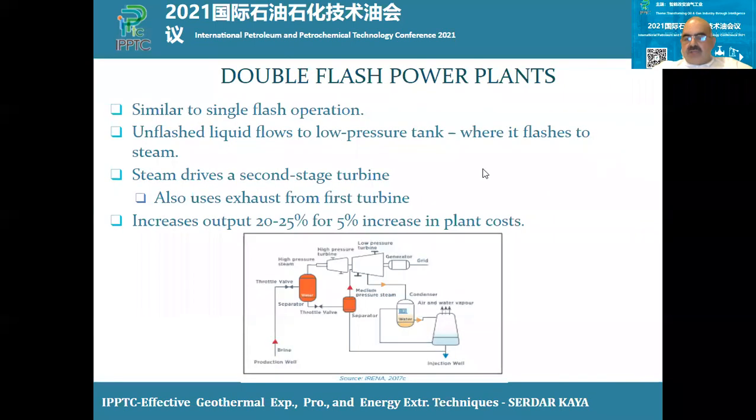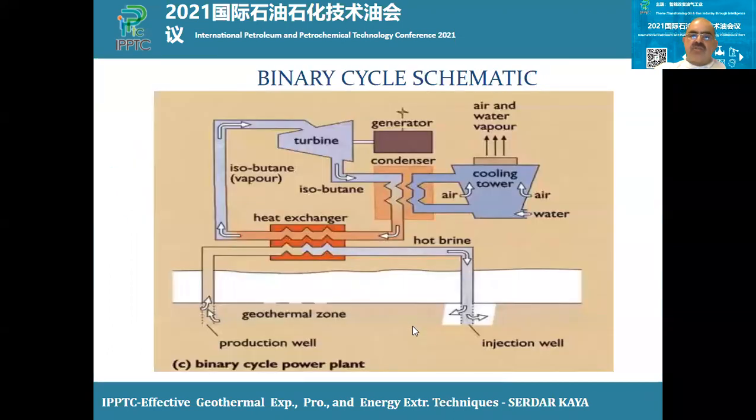This is double flash. It has two turbines, okay, a high pressure turbine and a low pressure turbine, connected to the generator. But as you can see, double flashing of the steam is obtained because the high pressure, high temperature is used 2 times to extract more energy, actually. And the rest of the system works similar to the single flash.